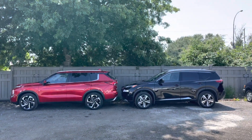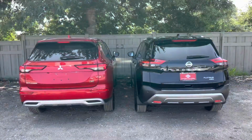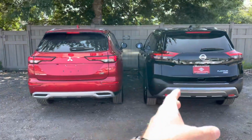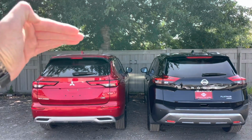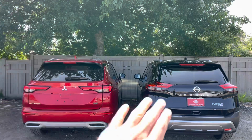So now let's look at the back, and then we'll check out the interior. The back comparison, let's check them out. So brand new Outlander, brand new Rogue. Not much similar in my personal opinion. If we go, let's say, from top to bottom, let's have a look. The spoiler part, the design is different.